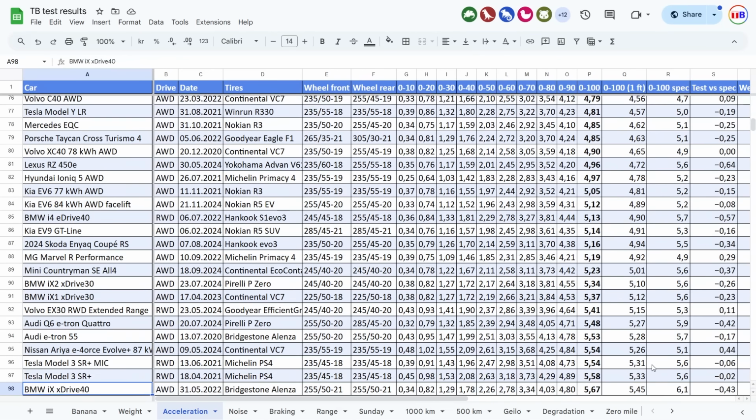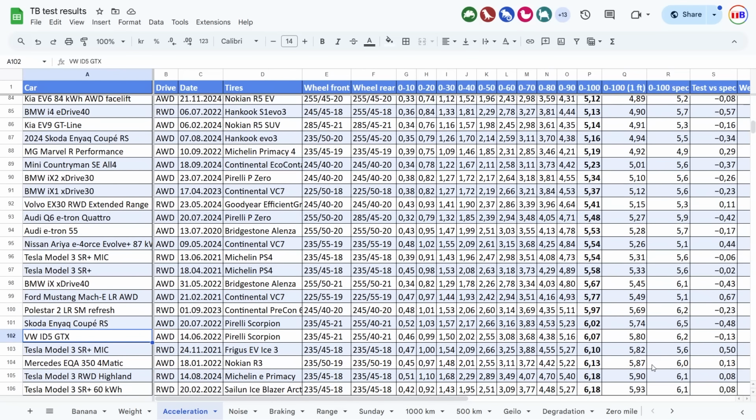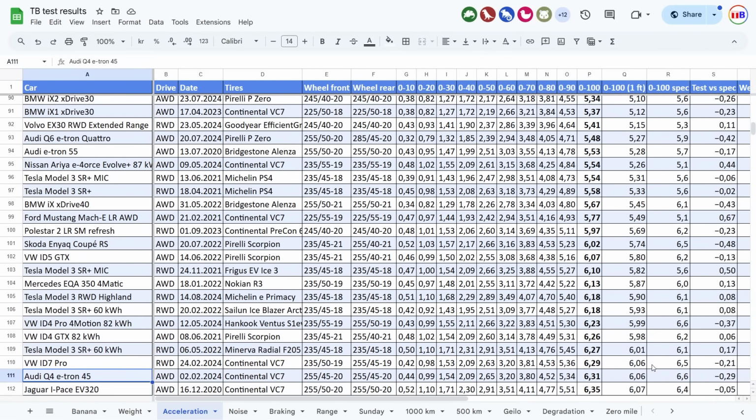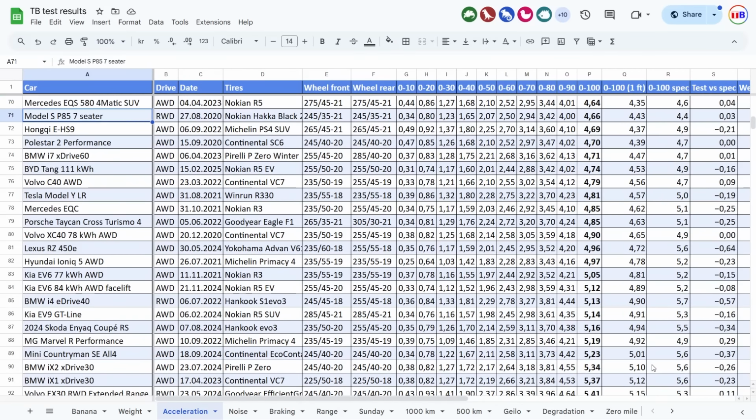And then, well, I haven't tested the latest and greatest GTX yet, but at least the previous GTX did it in around 6 seconds. So, yeah, and also 4Motion is here, 6.2 seconds. This is a relatively new car, so it was tested last year. Why do I mention the 4Motion? Because the 4Motion actually costs slightly more than the Sealion even. So, in terms of performance, the acceleration performance is really good.